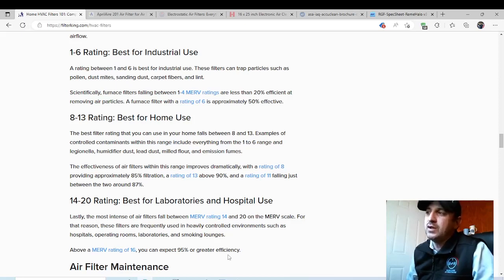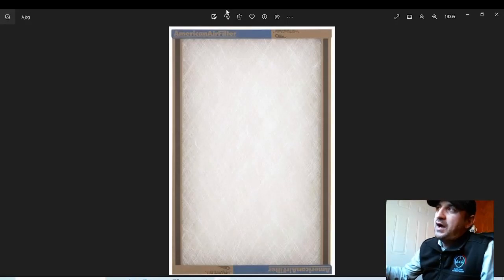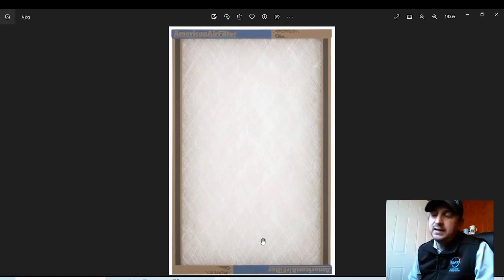The next question after how long can I go with my filter is always, what kind of filter should I be using? There's many different types. We're going to try to cover most of the common ones here and kind of go from there. So your MERV 1 to 6, or really 1 to 4, are kind of your glass, see-through filters. These will be the cheapest filters that you can buy.